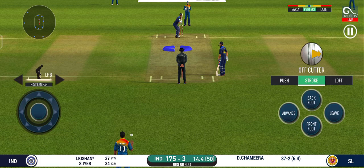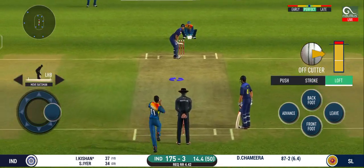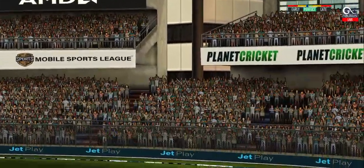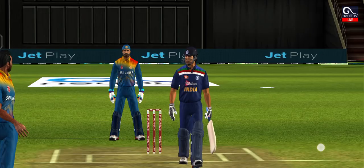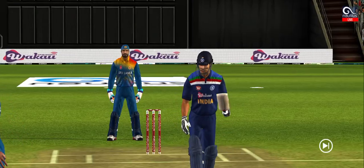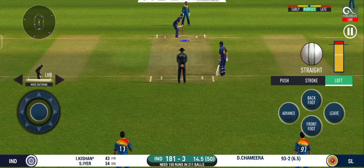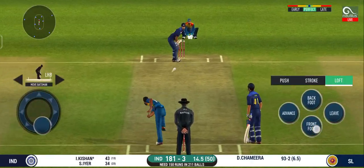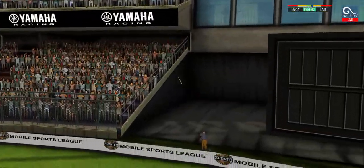Can he do it again? Straight up in the air, and that's a six. Things are really heating up and he's getting at the bowler, letting him know exactly where he's going to put the next one. He seems to have carried his form from the last match. That's six. He picked up the length very early.